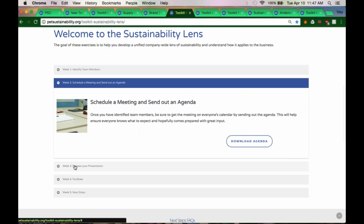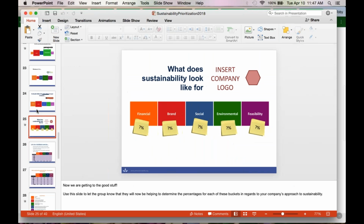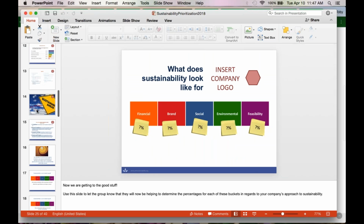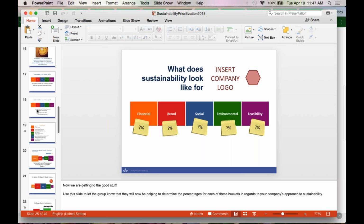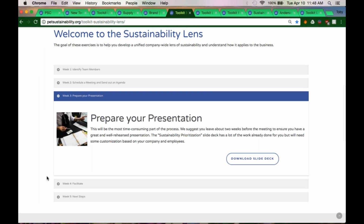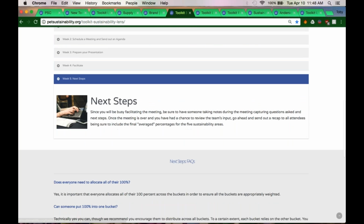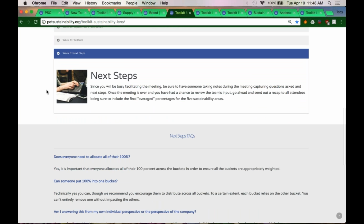The second week of this particular resource asks you to schedule a meeting with the folks involved in this process and send out the agenda, which you can download. The third step is to prepare the presentation that you'll be giving. So we even go down to the level of actually creating a presentation that you can customize with your logo. It has all the talking points that you need, and all the resources that you need for the activities. We really want to make the process of all of this as easy as possible. And then the following week, you facilitate the exercise, and the last step there is how to move forwards.